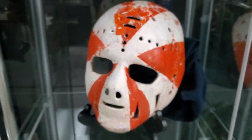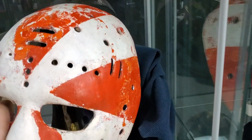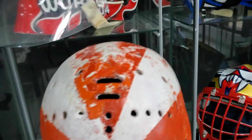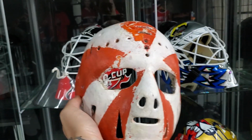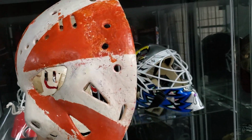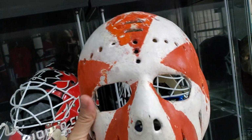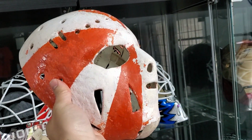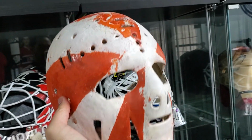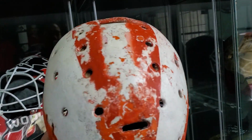Doug Favelle, Philadelphia Flyers. First ever painted mask in the NHL history. This is one historical piece, man. So it was painted as a prank on Halloween 1970. And it was painted all orange as a prank. And then I guess it stuck. And there's a crazy story behind this mask. It's all on their website.